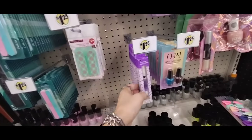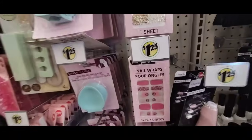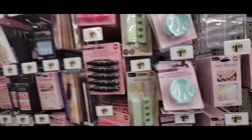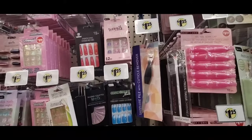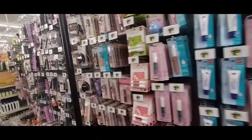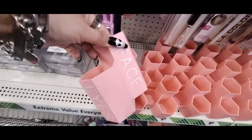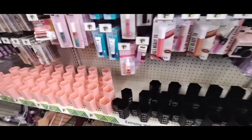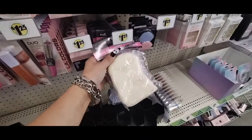All right, we also have the fashion file nails with the case in the teal and the lavender. Lavender cuticle oil pen, more of the Opie duos. And we also have more of the nail wraps and the nail decals in gold. And more nail decals. The sapphire file with cuticle remover. That's awesome. And let's see, we have lots of the face, eye, and lip organizers in black and in pink. And then we also have more of the makeup removers. These work really well, so I'm gonna grab 3 of these.